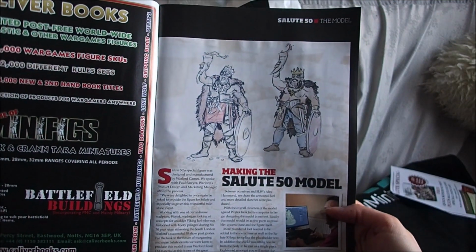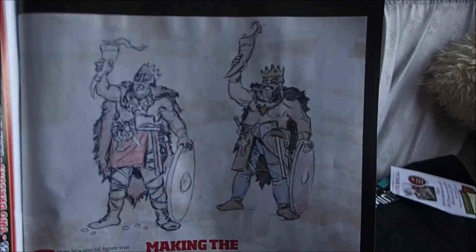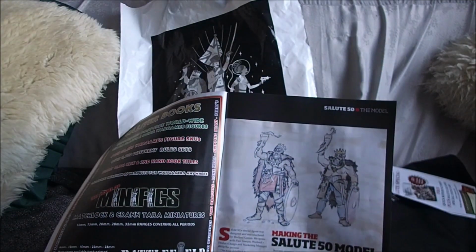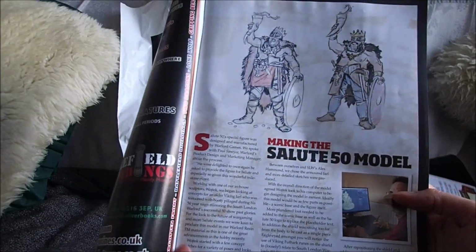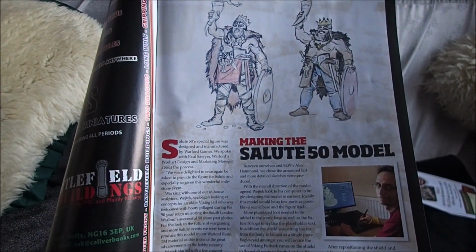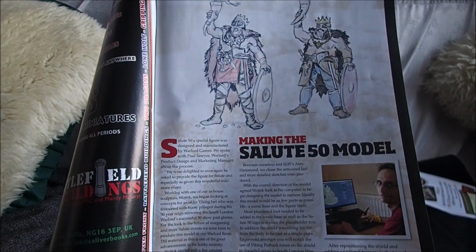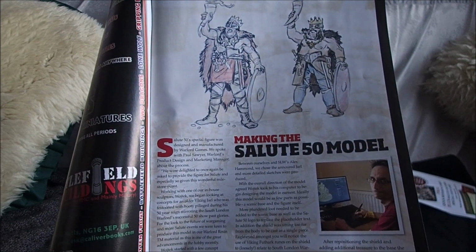So, making the Salute 50 model is quite a cool one. I think he's a Viking, but he's not using the typical horned helmet, which is actually historically inaccurate. So we have a little crown and a little drinking horn, which I think is quite nice. So, manufactured by Warlord Games.